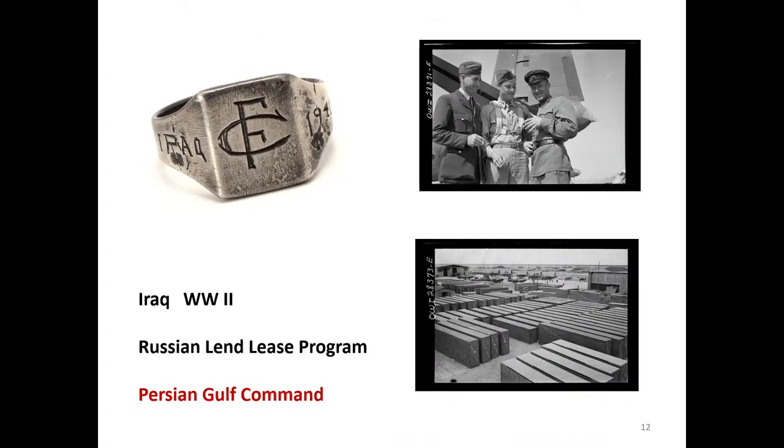Now this ring I found fascinating. This opened up a segment of World War II I was not aware of. It's a totally new discovery. So we don't know who the owner was. It's either FC or CF. But we see it has Iraq 1941 on the side.